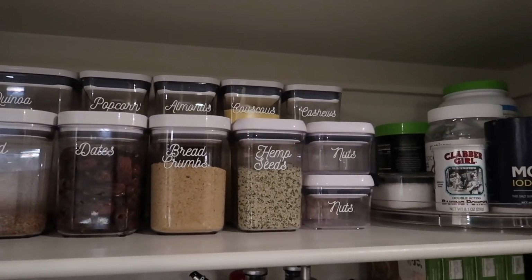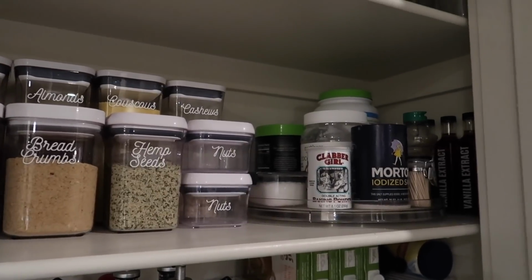Another thing where I have a broad category, you'll see I have 2 small containers that say nuts. Sometimes I have little pine nuts in there. Sometimes I have like candied walnuts that I buy for salads in there, and it switches out as opposed to my almonds and cashews that I have labeled almonds and cashews because I always have them on hand. So hopefully that helps you a little bit thinking through what you want to put on your labels if you're going to label your pantry items.